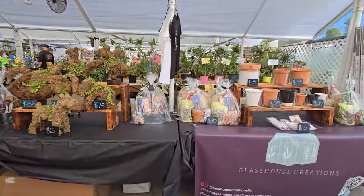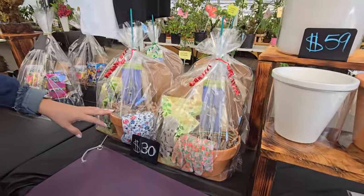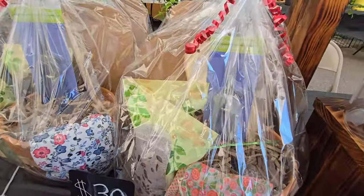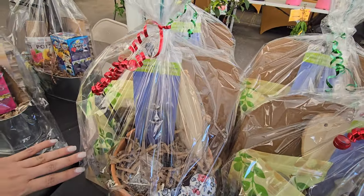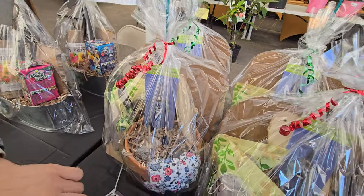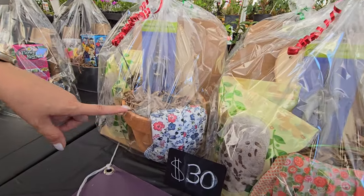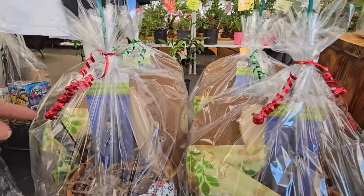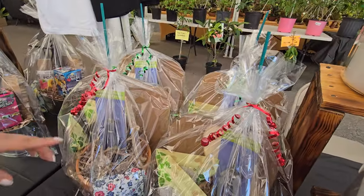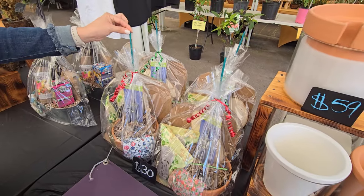So more baskets. This basket is mostly for orchids. For example, if you want to shop, you can come and grab a basket. You have your bark, your pot, a rhizome clip, your fertilizer pellets, and a mount as well, so that's a second way of mounting another orchid. You also have your shears, your gloves, and your clips and a stake to hold it.